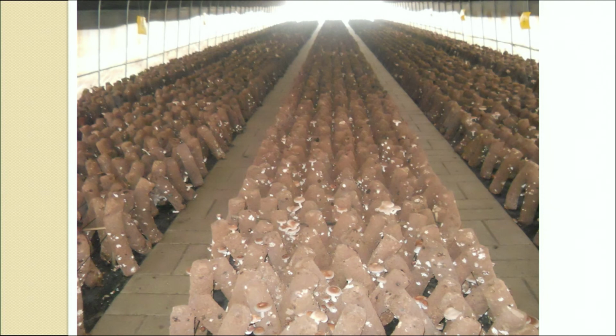This is a picture of a beautiful commercial farm of this mushroom, and this is all about king oyster mushroom as well as shiitake mushroom. On a similar pattern, you can cultivate the high-temperature Ganoderma mushroom. The only difference is that for Ganoderma the temperature is 28 to 30 degrees centigrade, just like milky mushroom. Bags are prepared similarly to king oyster mushroom. So, these are all about king oyster mushroom and shiitake mushroom.